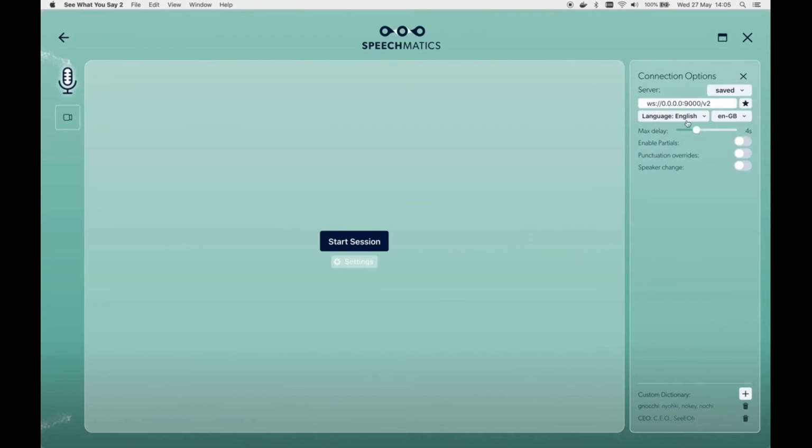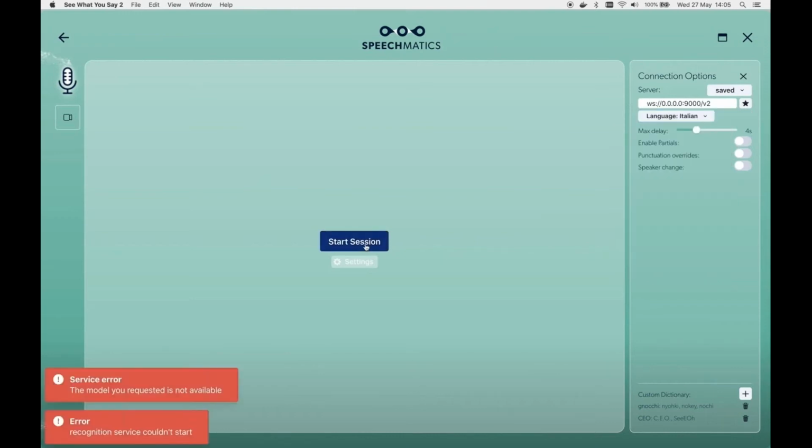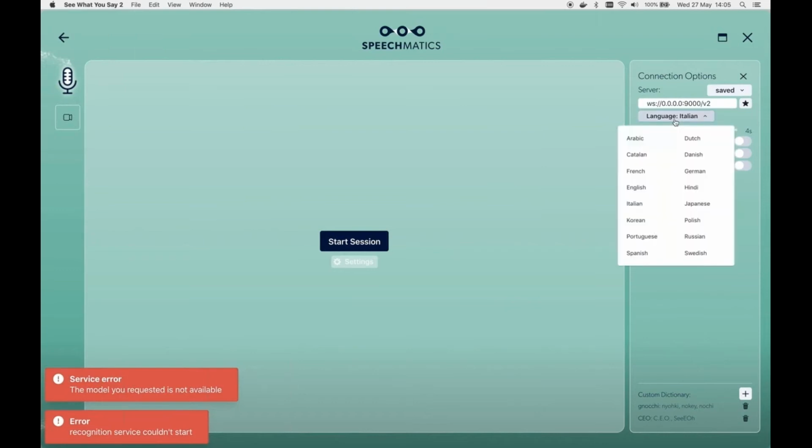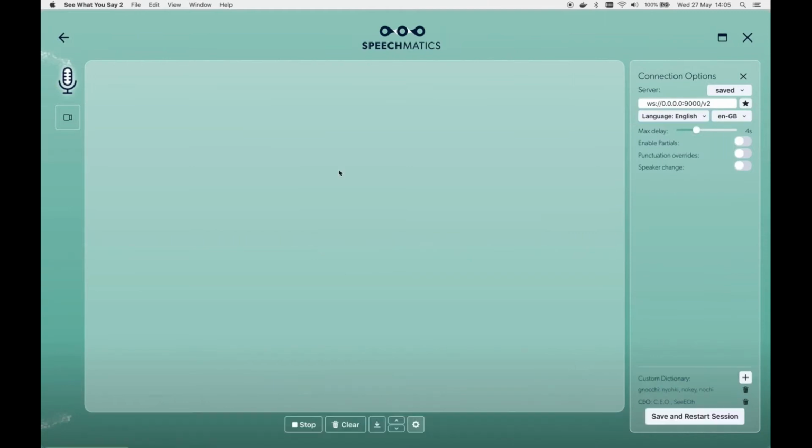If I try to run the container on a different language model than the one that I am licensed to use, for example, Italian, I'll receive an error because the license file only allows English. I'm going to move to English now and start transcription. I am now connected, and you will soon see my words repeated back to me.